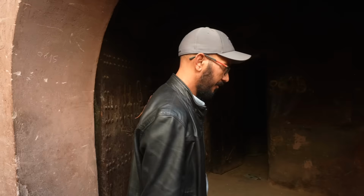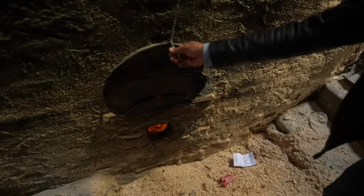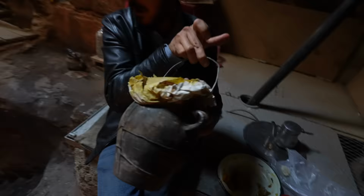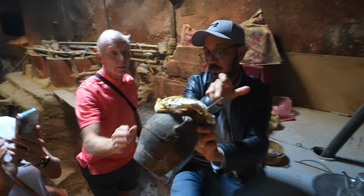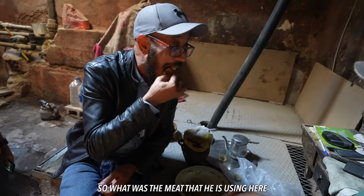You can touch it, it's still warm and you can see it's black from the bottom. Because here, I attend other people's tangier, why not make his own? So what was the meat that he's using here? It's goat meat. Oh, nice.